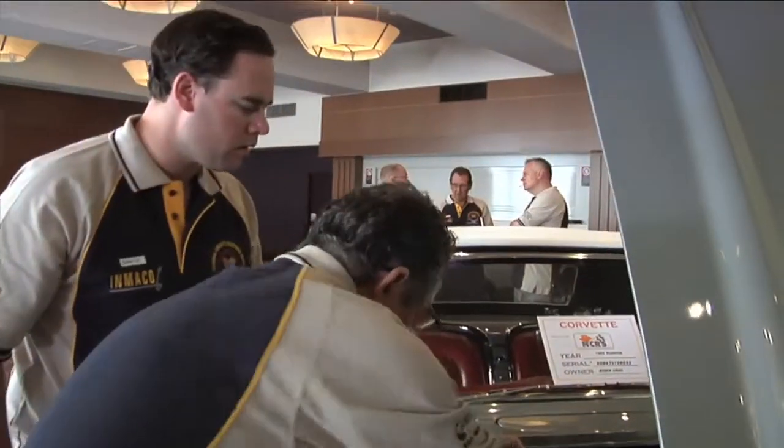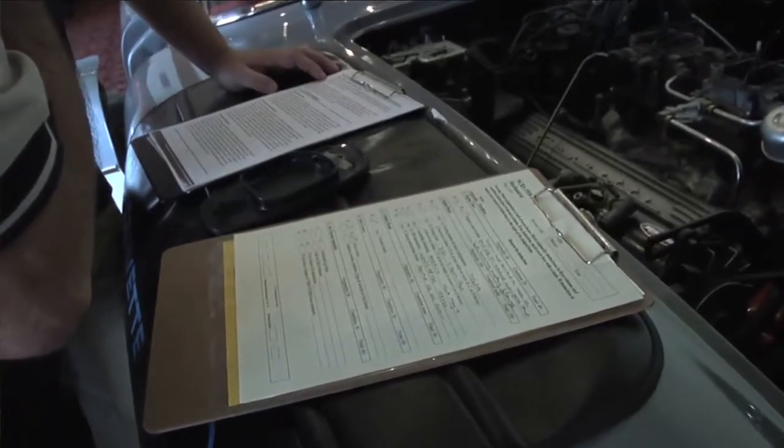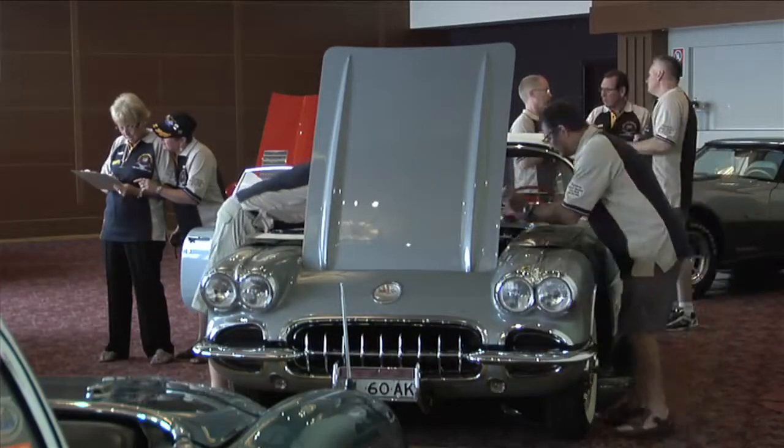When you bring your car to the NCRS for a weekend of judging, you have a couple of members looking at your car for maybe 24 man-hours, and you walk away with a detailed summary of what's right and maybe not so right about your car. You can do with that what you like. At the end of the day, at least you know what's up with your car.